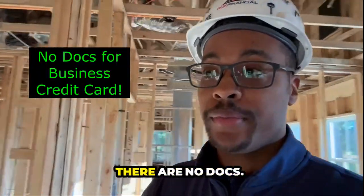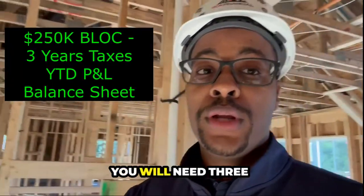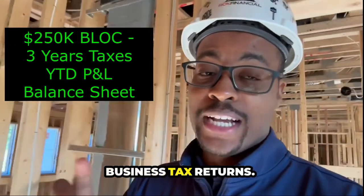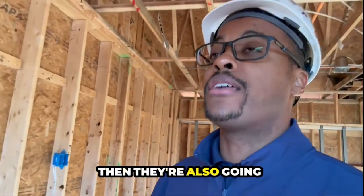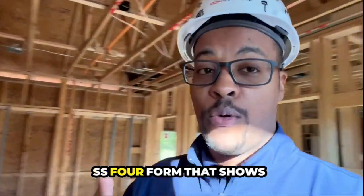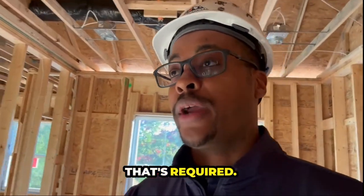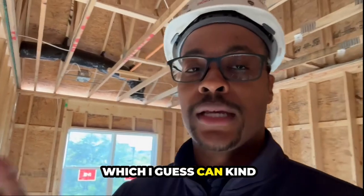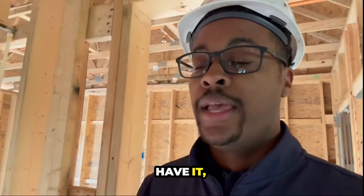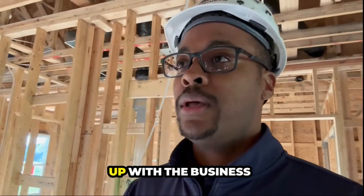As far as documentation, for the business credit card, there are no docs. So you don't need docs for the business credit card. For the line of credit, you will need 3 years of personal and business tax returns. So that's a requirement, 3 years of personal and business tax returns. And then they're also going to want your SS-4 form that shows your EIN, your articles of organization, your operating agreement, that's required. If you don't have an operating agreement, they'll send you a form to fill out, which I guess can kind of replace the operating agreement. And then your driver's license. So that's pretty much what you need to get set up with the business account.